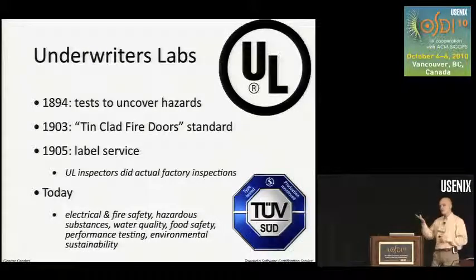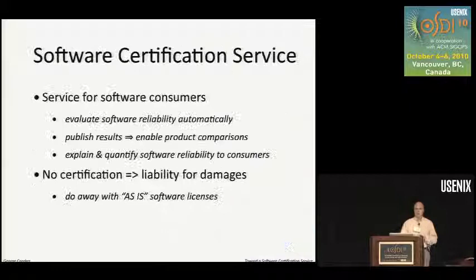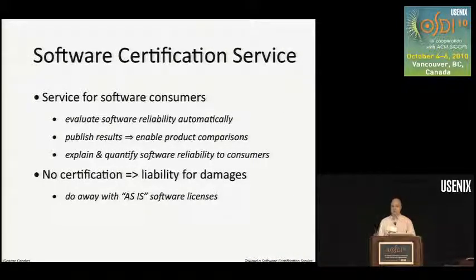They've driven the safety standards up, and they made safety a criterion for competing in these particular markets. And the cool thing here is that many of these safety checks and safety certifications are not mandated by government. Some are, but not all. It's really driven by market forces. So what would it take for us to have an Underwriters Labs for the software industry?